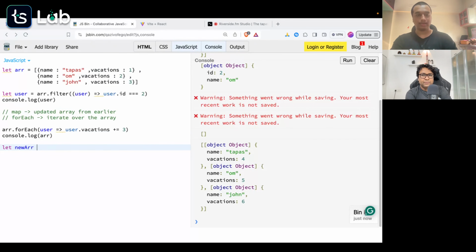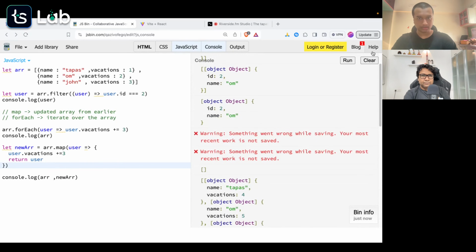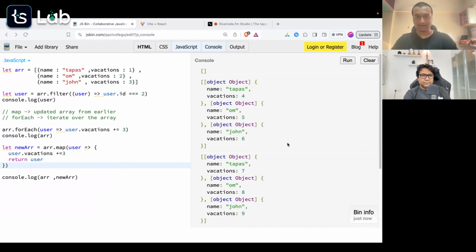In this case, let newArray be better, because map will return us a completely fresh, new array. So if we do user.vacations += 3, I also have to return this particular user. Now what I will show you is array and newArray. In the earlier forEach method, the earlier array itself was actually changed, but over here let's see what will happen if I run this. Let me clear this entire thing and then run it. Let's see what we get.